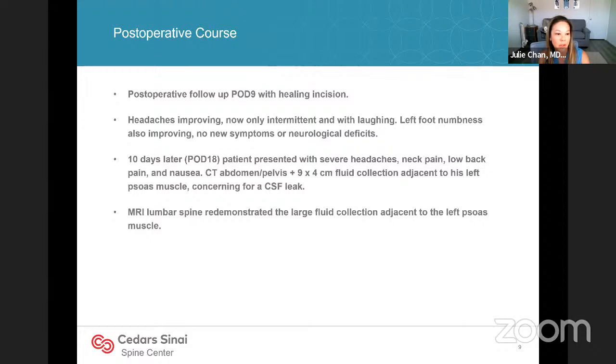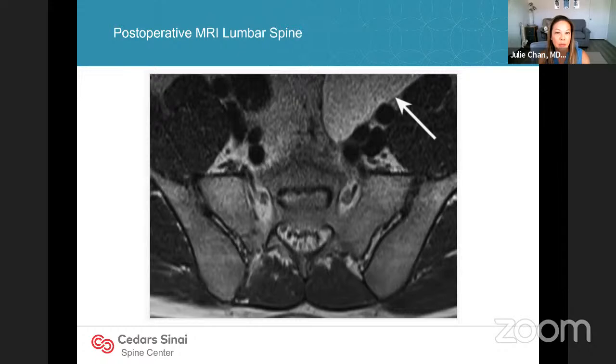We got a CT abdomen pelvis, and it had this 9 by 4 centimeter, so pretty significant, fluid collection that was adjacent to the left psoas. And we also got an MRI that demonstrated that same large fluid collection you can see here with the arrow.